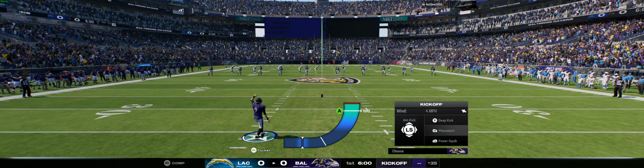First and 10 now from the 30. Right down the middle with Henry. And they'll get this down to the 23-yard line before they stop him. Offense in the hurry up here. This is Henry on second. And he gets this down to the 22 before being stopped.